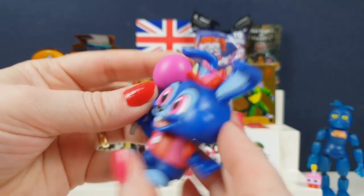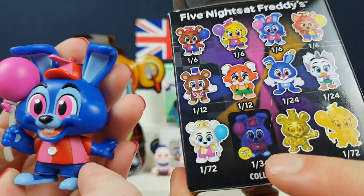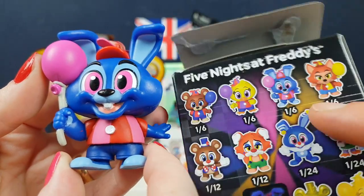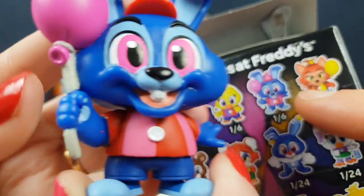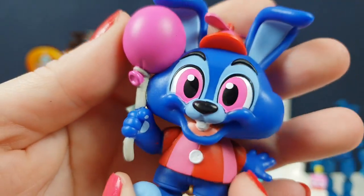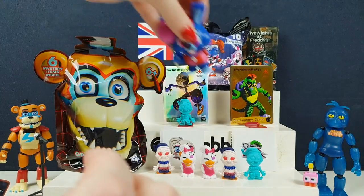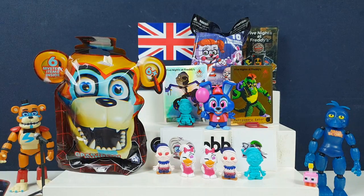Right, I got a bunny, or a Bon Bon. Whatever bunny this is, it's adorable. Oh, so close, you almost got the bear one. But look at that face, it's adorable. How can anyone be scared of these animatronics? They're very cute. I think you could be scared of that face. I think it's trying to give you a balloon. Nothing scary about that at all. So cute. Right, what have you got up there?